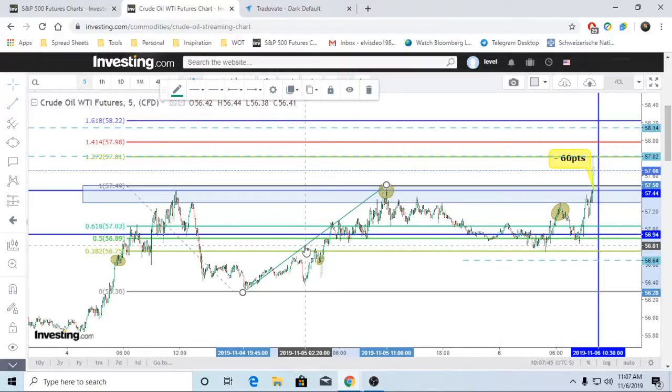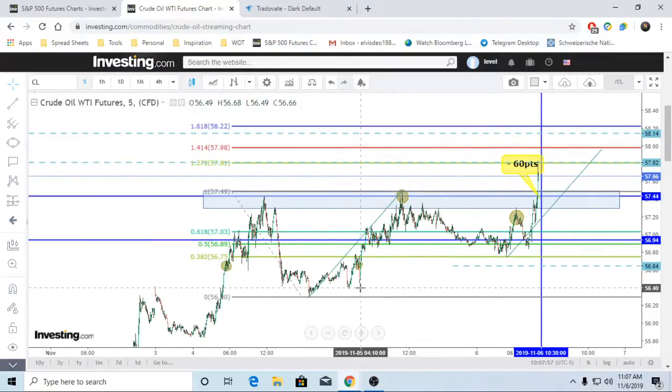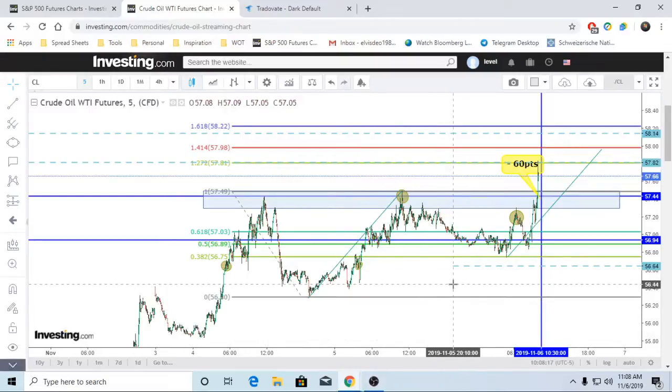Got fried some days on oil, but such is life. Can't win every trade. Alright, post news. It's going to be iffy. Need to have stops beyond the 161 extension of the price. So 22 is 161, 58, 14, 58 kill zone build.